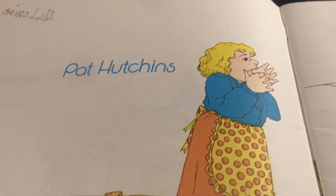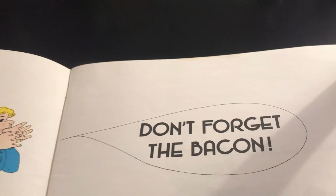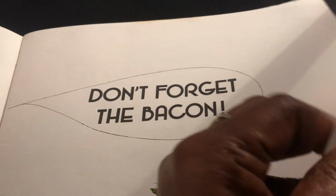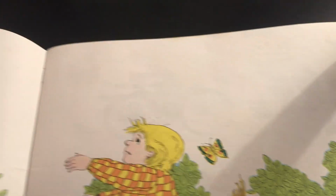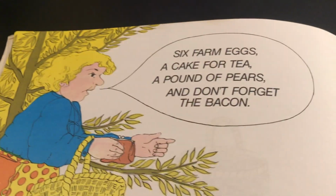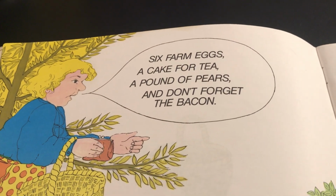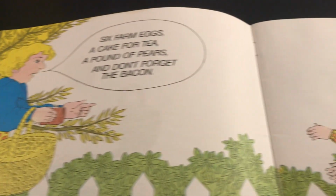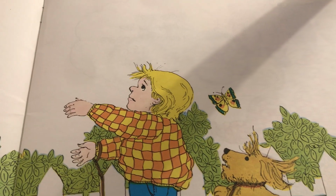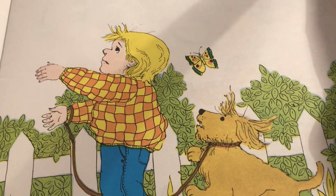So this is probably Mom, and she looks like she's yelling, and she's saying, "Don't forget the bacon!" So that's the main thing that Mom seems to want, is that bacon. Okay? So let's get started. Okay, here we go. And that's a speech bubble, and she's telling him exactly what she wants. "I want 6 farm eggs, a cake for tea, a pound of pears, and don't forget the bacon." That's what she's saying to him. And he looks like, okay, Mom.